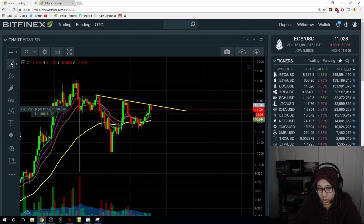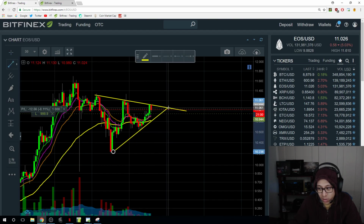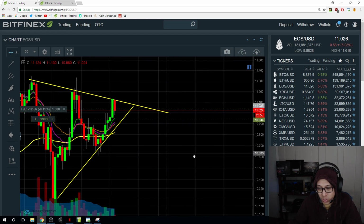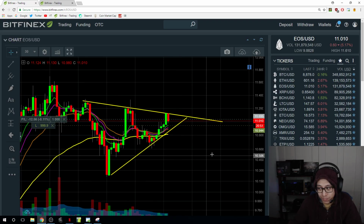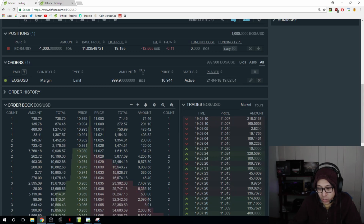It's really difficult to assume that this is going to break up, guys. Like honestly, extremely difficult to assume that, right? Or sorry, it's going to break upwards rather. It's really difficult to assume that's going to break up. So I'm actually tempted to add more to my position right now, but steady hands. I always have steady hands when I trade.